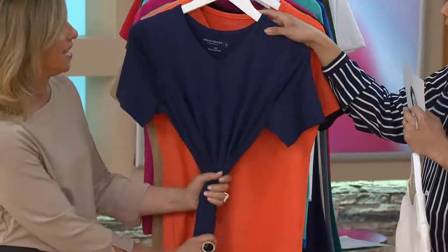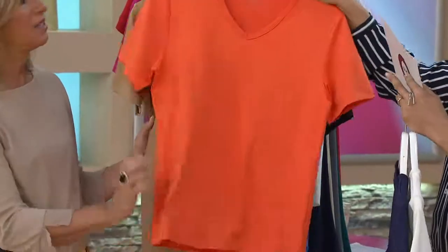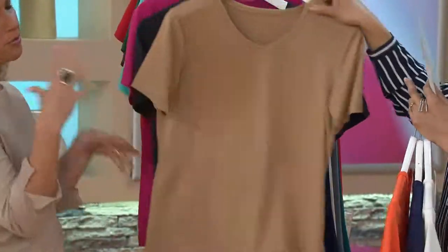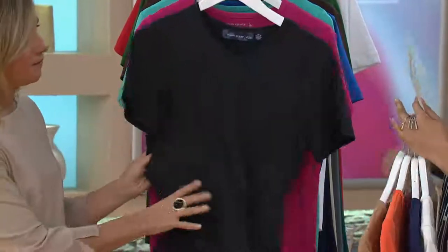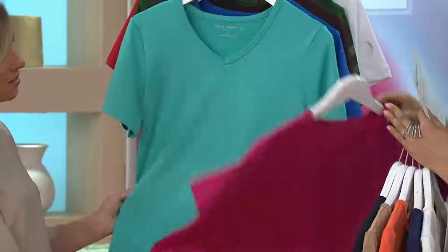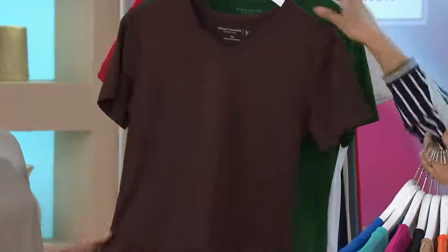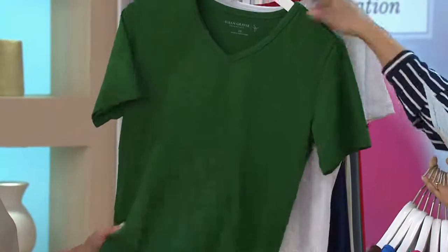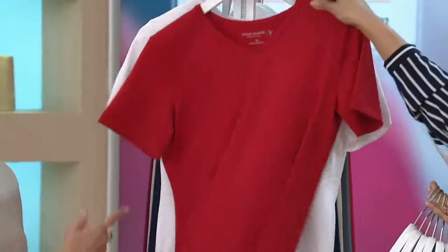Look how gorgeous the navy is. So we're calling this one the indigo. Indigo. Yep. Perfect. And here's sweet orange. Pretty color. Next will be khaki. Very like Burberry khaki, that really good traditional classic khaki. Here it is in black. That's the must-have. The bright fuchsia. Pretty colors. Sea breeze. Paris blue. Next will be your chocolate. Here it is in your amazing vivid green. And look how many colors. And cranberry. Fabulous in the cranberry.